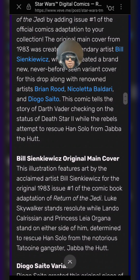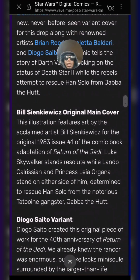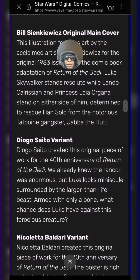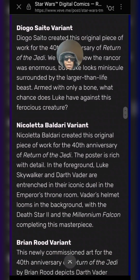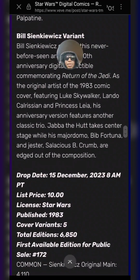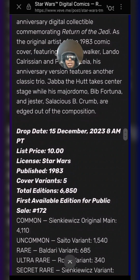So the main cover done by Bill. We got a little breakdown there of what's going on with that part of the storyline. Okay, so yeah, as you can see on the screen, little information about all of our different variants. So let's get into the drop details.